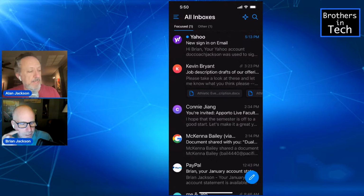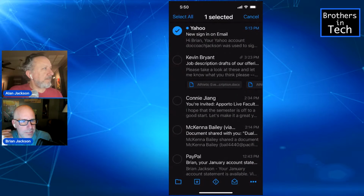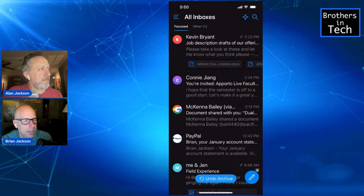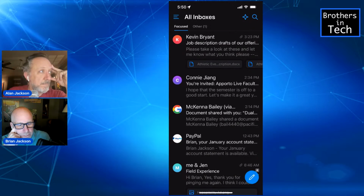Okay, so remember I said one of my big issues was selecting, like I want to do it one-handed, right? Yeah. And the nice part is I'm just going to click on this top one, this Yahoo, click and hold, and it automatically selects it. Now I can click on the others, which is what I like. Now the trash, or for me, it's archive that I put at the bottom, and it does that. I did all that with my left hand, which is great. I don't have to reach to the other side of the screen to do part of the selection. So far, so good.